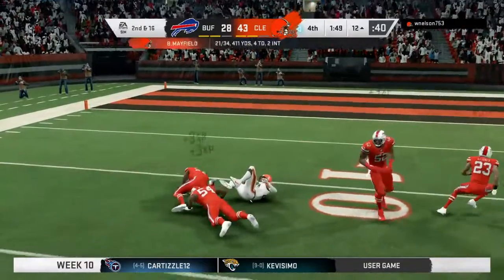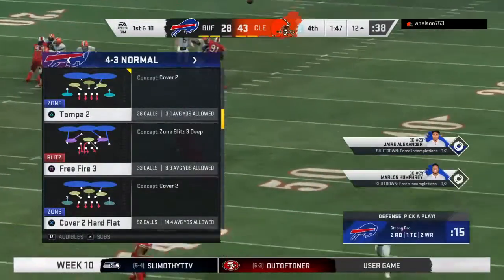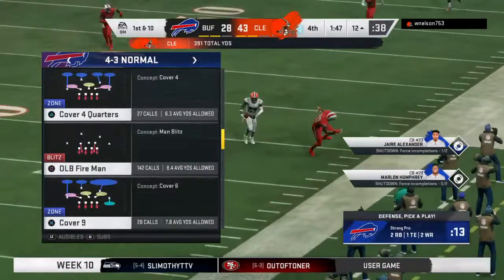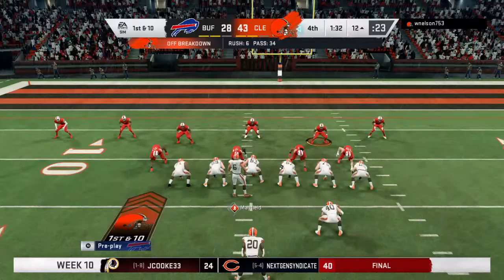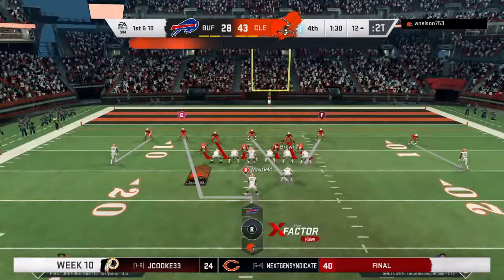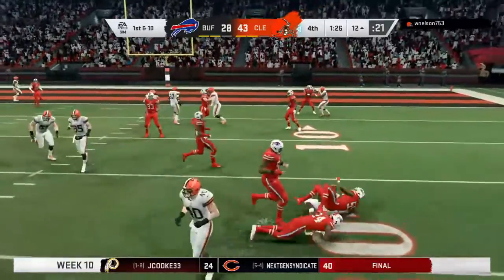And he is down deep into Buffalo territory. It's a big play there for the Browns. 49 yards. So how about this for field position after the big play? Inside the 15 now as they come up on 1st and 10. They'll run on 1st down with Marlon Mack.